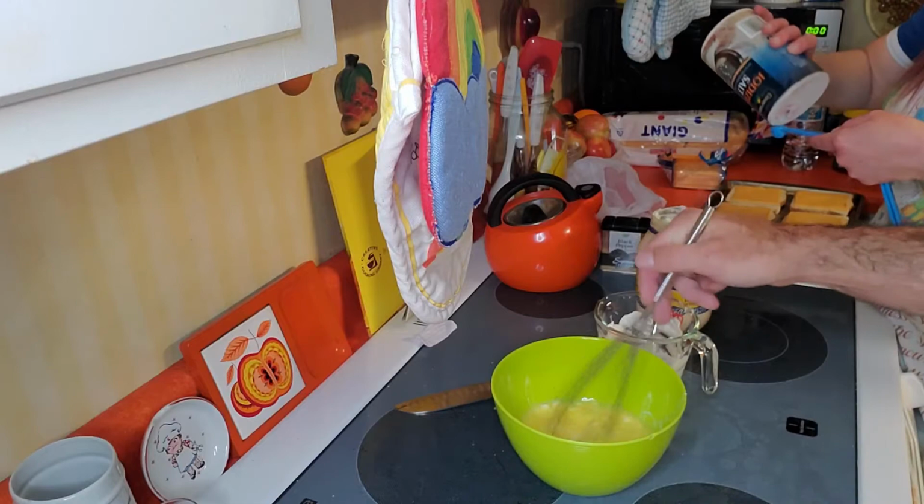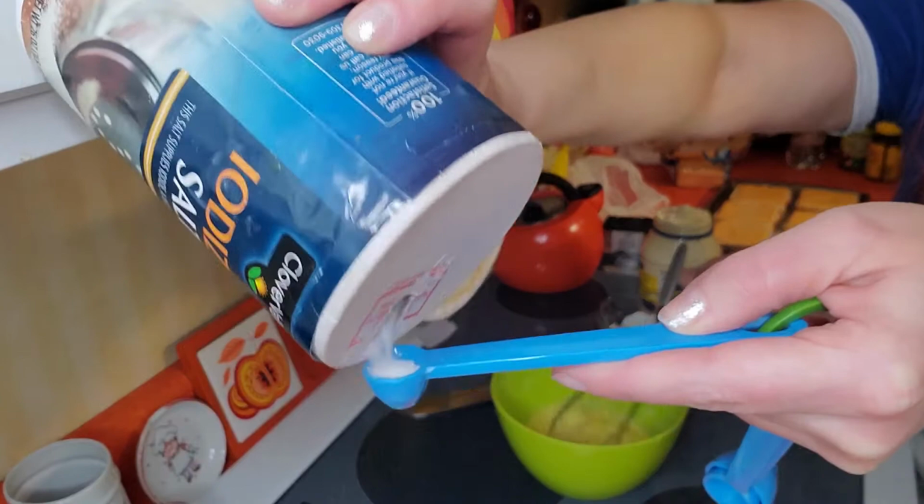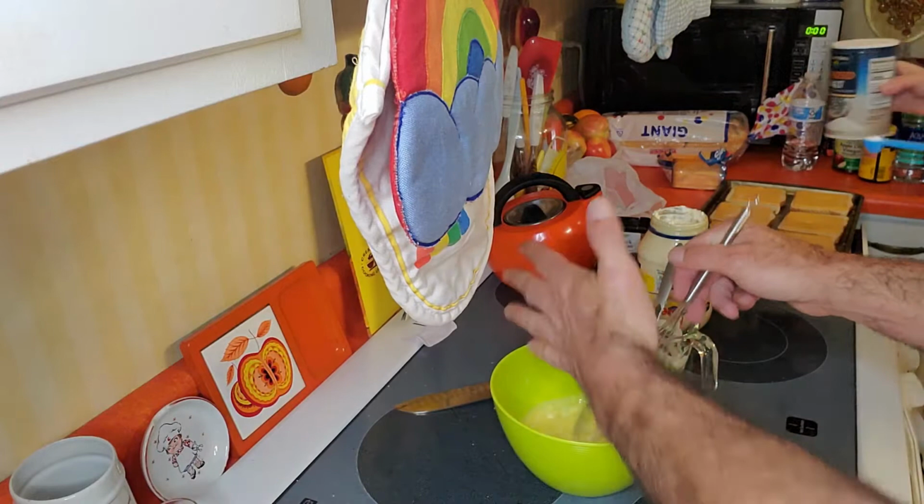Here we go. Let the viewers see what I'm doing. I am filling this with salt, and I'm catching the overflow. 1/4 teaspoon. I'm going to put that in. And a dash of pepper.